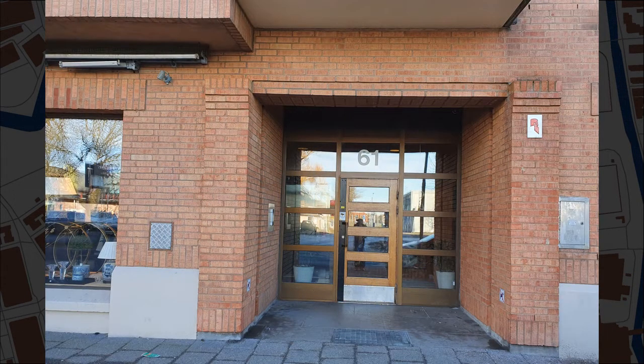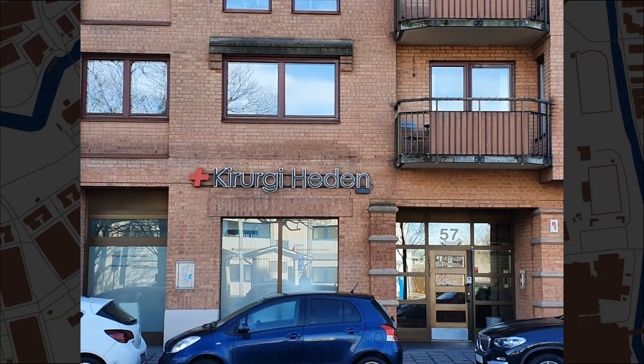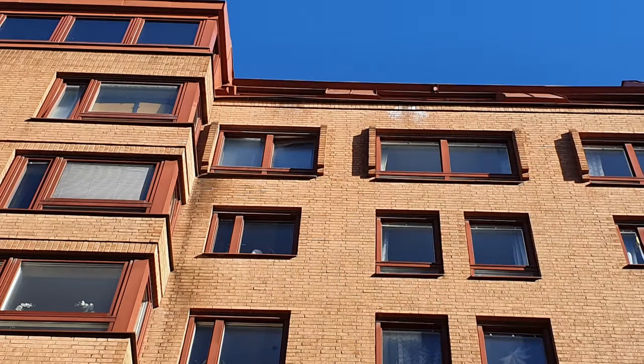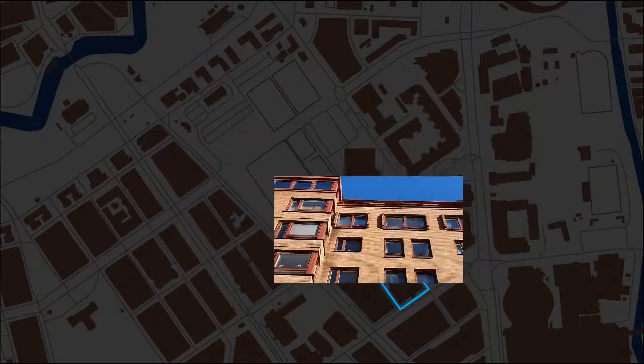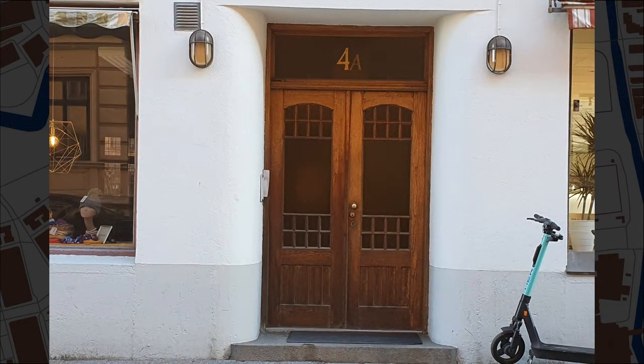We start at the address Engelbrektsgatan number 61, a circa 1990 building. The entire front towards Engelbrektsgatan is modern. And around the corner to Wadmansgatan, tiny decorations by the top windows. Wadmansgatan number 4.